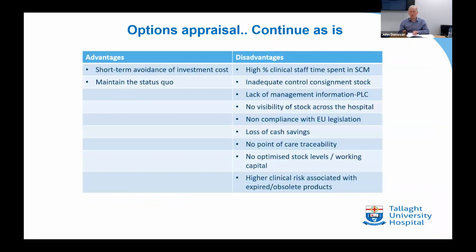So what were we going to do? What were the options? We could leave things as they were, keep the status quo, and avoid this investment that we need to make. That would have left us in a situation, as we're saying, with the clinical staff on supply chain management tasks and a lack of control over consignment stock, which Dave will talk about in a later slide.